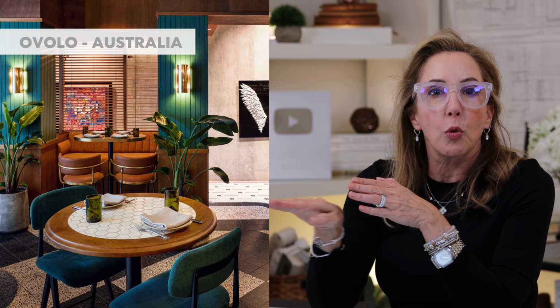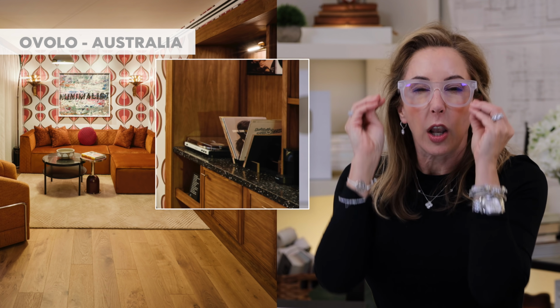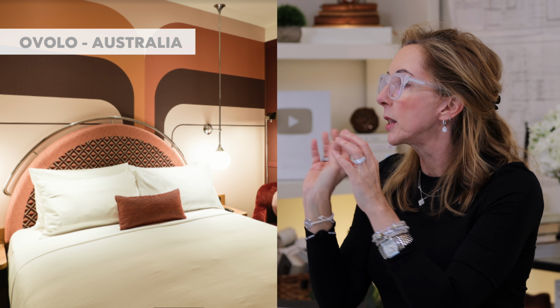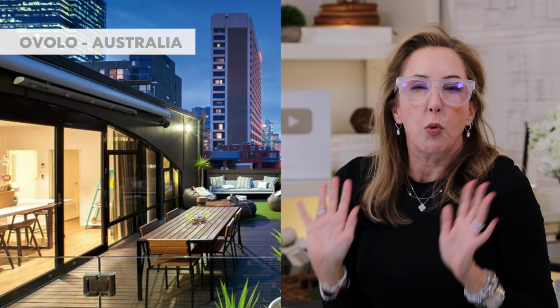There's super graphics on the walls, a super groovy retro kind of, oh, what do you call those things? Turntables. And they have actual albums there. So this is all kind of classic rock, 70s disco informed with this beautiful wood seating and things. These are great rooms, great fun statement to stay in.